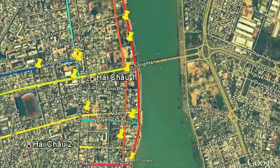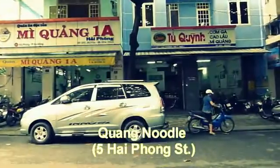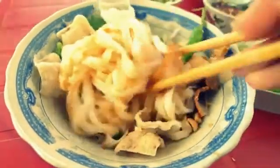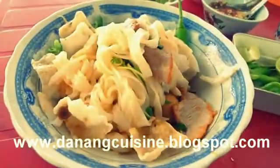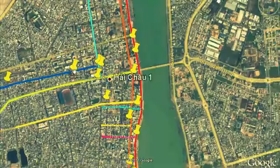At the back of the school at number 5 Hai Phong, there's a local food store selling mì Quảng, which is the most famous local specialty. It's a very special kind of Vietnamese noodle. Now that you're in Da Nang, you've got to try this. If you wanna try more Da Nang food, you can visit danangcuisine.blogspot.com for more recommendations.